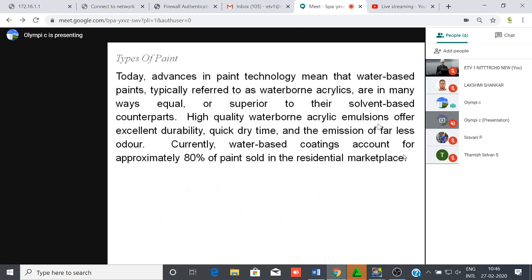So currently, water-based coatings account for approximately 80% of paint sold in the residential market. An example of this is like we do the whitewashing in our houses. They are all water-based. So similar water-based paints are now being used in the automotive industry.